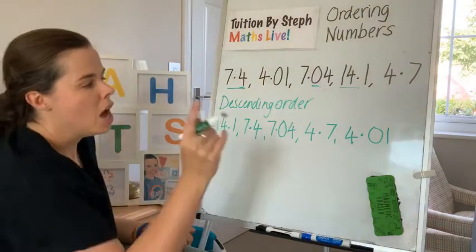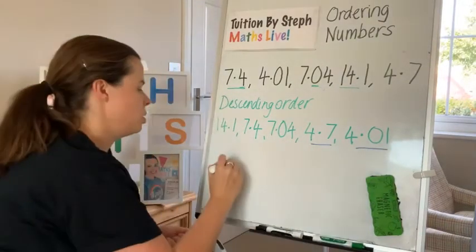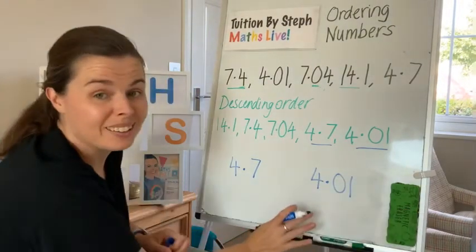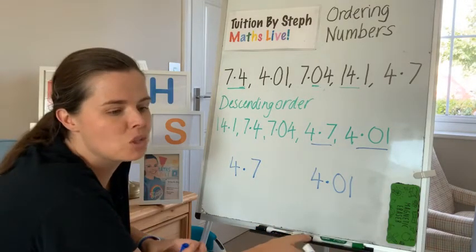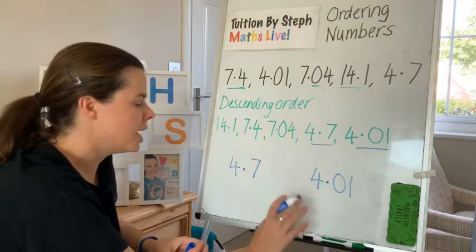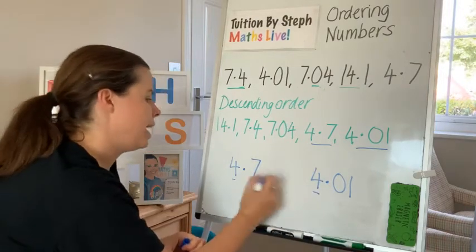Okay. Another trick you could do, if you really didn't understand this, if we took these two numbers and compared them, so we've got 4.7 and 4.01. I was taught this by another child, and I love that about learning from different parts of the world, in different parts of the country, never mind different parts of the world. You can learn in different ways. And they said, like, you could equal it up. So this number here has got 1 whole, and this one's got 1 whole. This one's got a tenth, and this one's got a tenth.